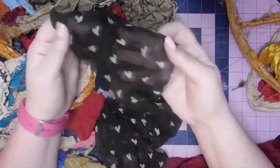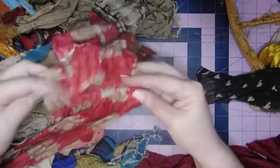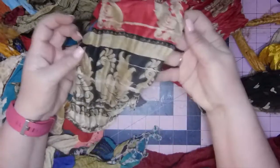Here's some more of that chestnutty gold. Quite a few pieces of that. Here's some black with some hearts on it. And some more knit. This one is sticky, so it's like grease. So anyway, look at how pretty this is. Again, peacocks. Very, very nice. I really like that one, and it has a design on the bottom too.